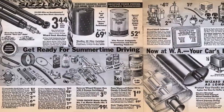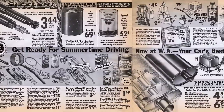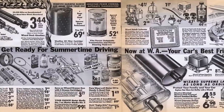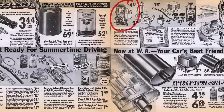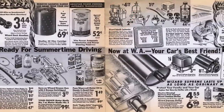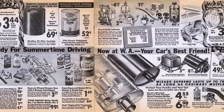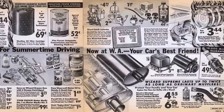And now, all of a sudden, here's the stuff I've been expecting. Auto parts and supplies. Shock absorbers, brake shoes, oils and fluids and mufflers and spark plugs. For $4.44, they'll sell you a Wizard brand rebuilt carburetor that fits most 1949 to 53 Ford V8s. Similar savings for other popular cars.